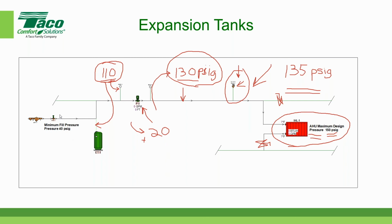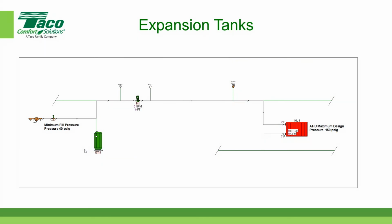Okay, so now we're going to erase all this stuff and recap what we just did. Remember, we want 150 pounds maximum at the equipment. Therefore, we want the safety relief valve at 135. We want a little bit less than that in the piping system, so we want the pressure in the piping system to be about 130.